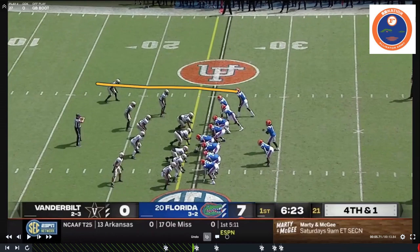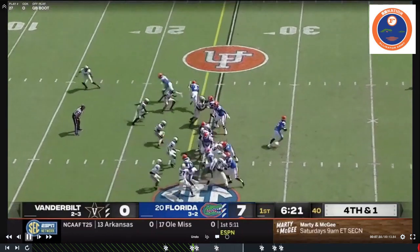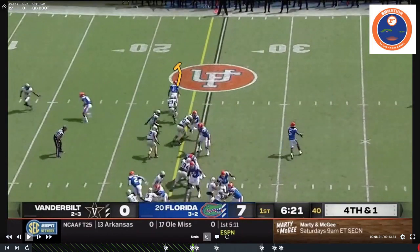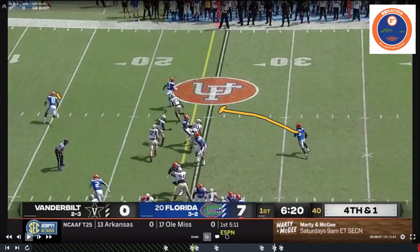So vertical, kind of like a corner route. I think he kind of flattens it off, I believe. And then flat right now. Could have had either one of these. For some reason, he doesn't like it. Right there, throw that thing out there, let him run. Maybe he scores. Throw that one, you could.